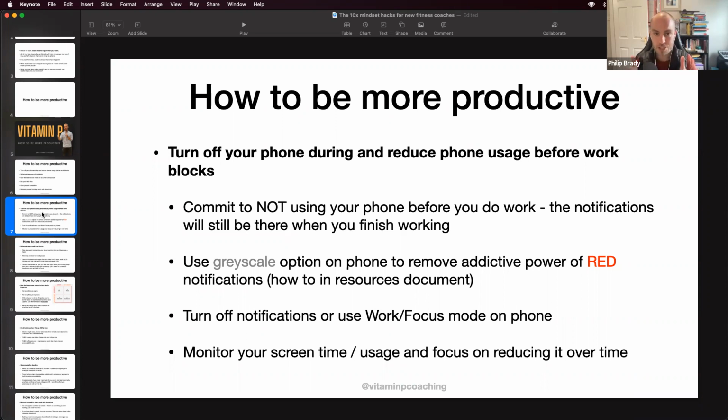The other thing is then not just when you're doing deep work today or tomorrow, but monitor your phone usage over time and try over time to decrease that. It will make a massive difference to your productivity over time, and you will feel more productive, more focused, and better achieving the results that you want because you're dedicating the right energy and the right time to these things.